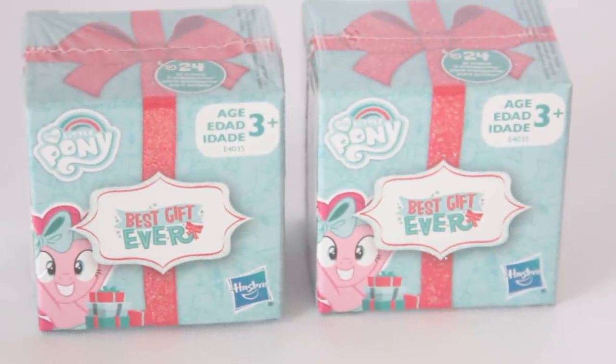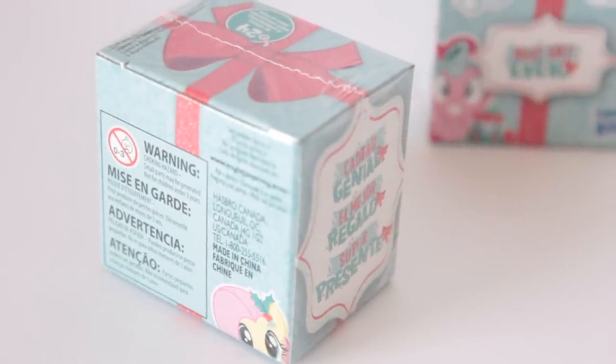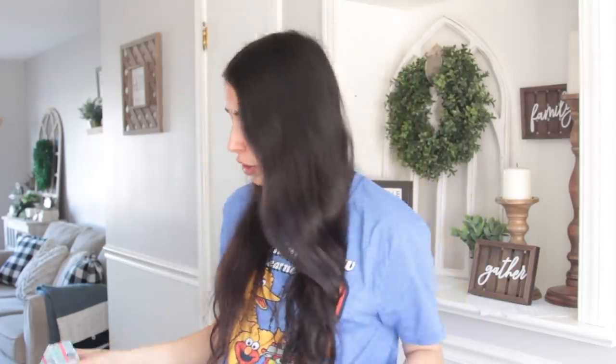Then I picked up two of these My Little Pony blind bags. This is obviously from Christmas time. It looks like a present, and it says best gift ever. I didn't buy these for myself, so I'm not going to open them up. But if you have a kid that likes My Little Pony, and it's a newer version, not the old school version. Speaking of baby things, oh, I was so happy to find these.